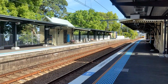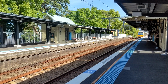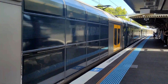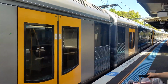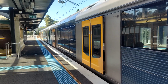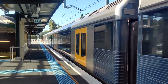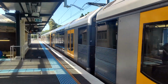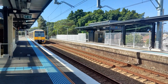You are arriving into platform 3 here at Banksia, a Bondi Junction service. Bondi Junction service now departing. Next stop will be Arncliffe. T57 trailing four cars of the set.